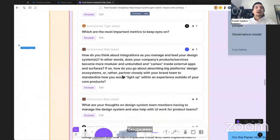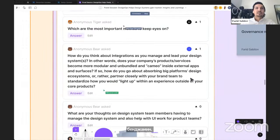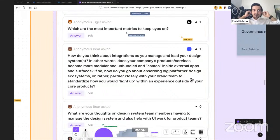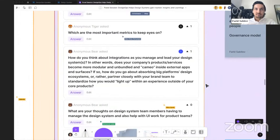The next question is, how do you think about integrations as you manage and lead your design systems? In other words, does your company's product or services become more modular and unbundled and cameo inside external apps and surfaces? If so, how do you go about absorbing big platforms' design ecosystems, or rather partner closely with your brand team to standardize how you would light up within an experience outside your core products?